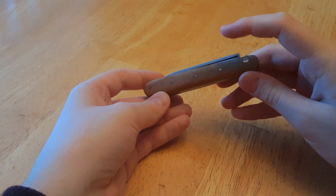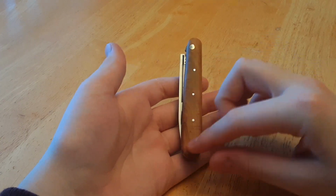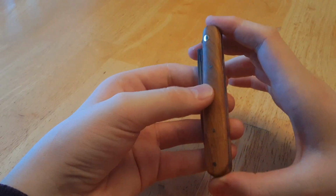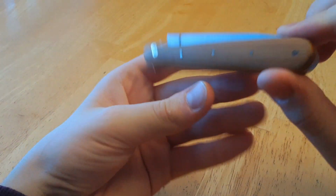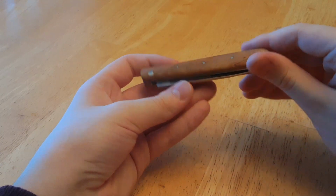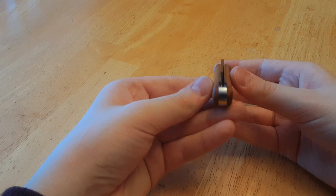But the 2 options were olive wood and juniper, and because I have quite a few olive wood knives, I went with the juniper. And it looks quite nice. It's got a nice pattern. I quite like this. I don't have any juniper knives. Well, up until now. This side's a bit lighter. Yeah, very nice handle.